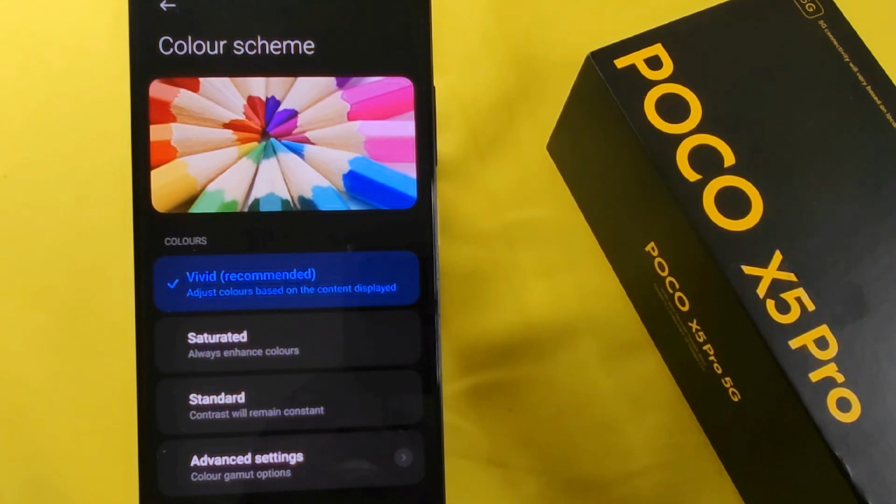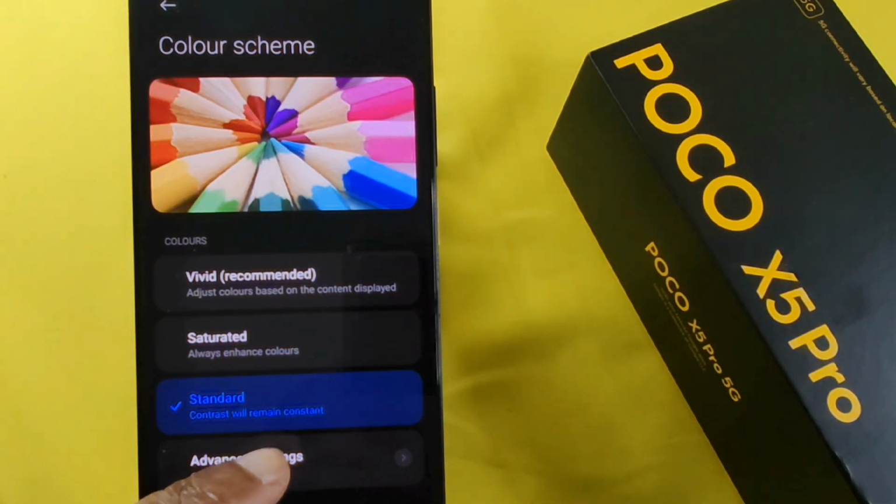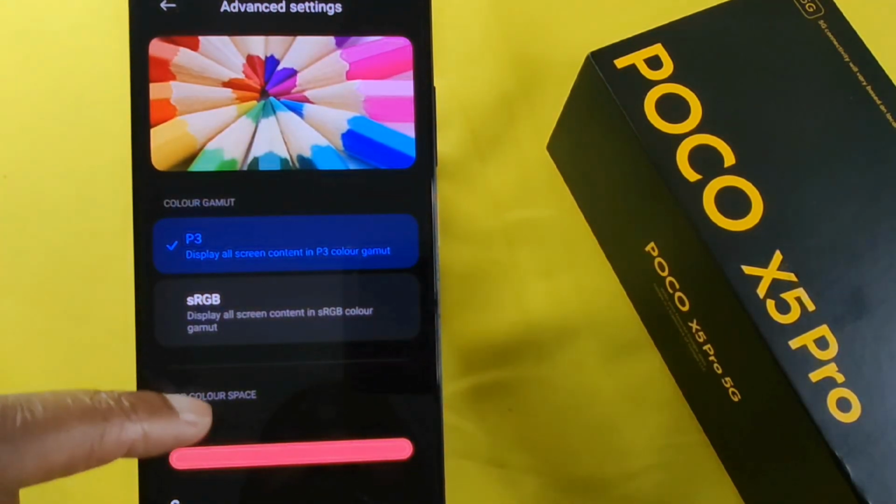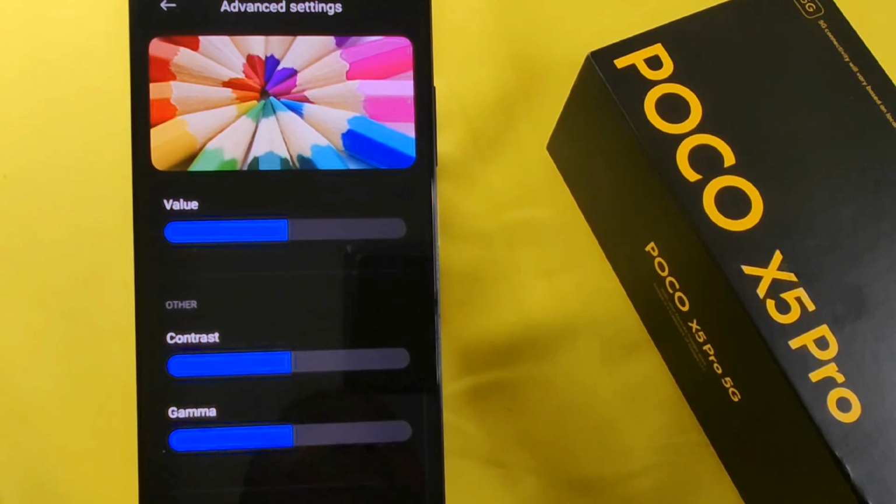You do have the option of changing the color scheme from the recommended vivid to saturated, standard, or you can go in the advanced settings menu here and change things further.